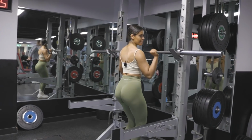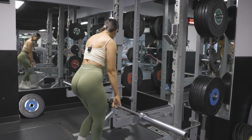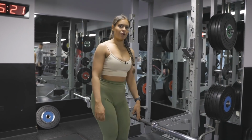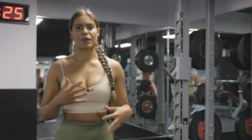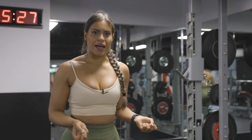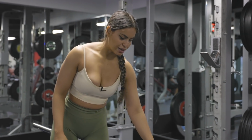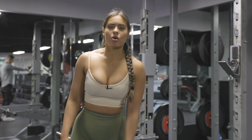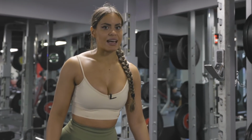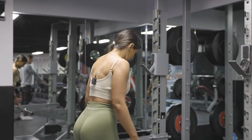Bar on them, okay? If you've never done this exercise before, I always recommend just using the bar alone before adding more plates, because it's a hard exercise. Most people won't know, but this bar alone weighs 20 kilos. So if you're a beginner and you've never done this exercise, 20 kilos will be enough for you to start and to grasp the exercise and the move.